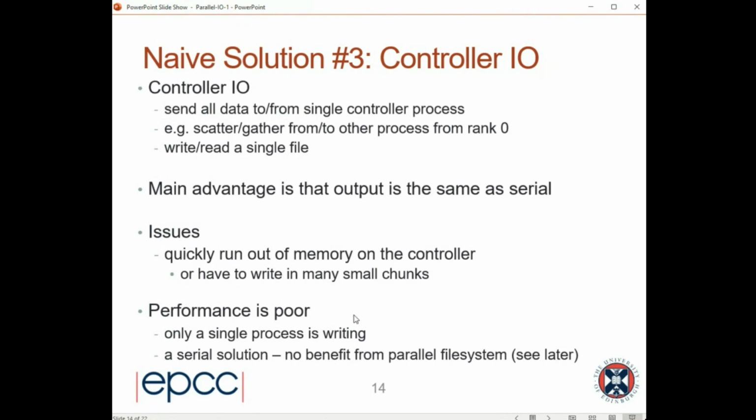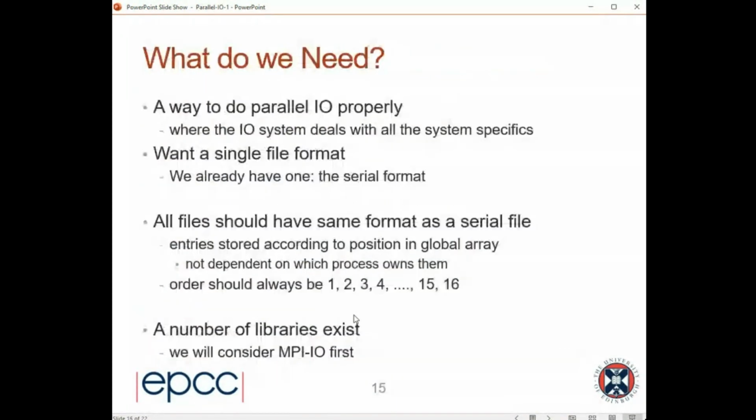The problem with this is that the performance is typically poor because you only have one process writing, and the I/O rate from a single process is limited by a number of factors. And we'll investigate those factors with our benchmark.